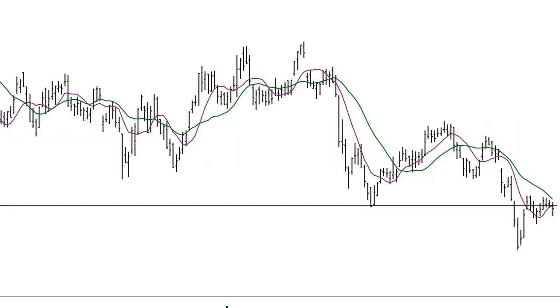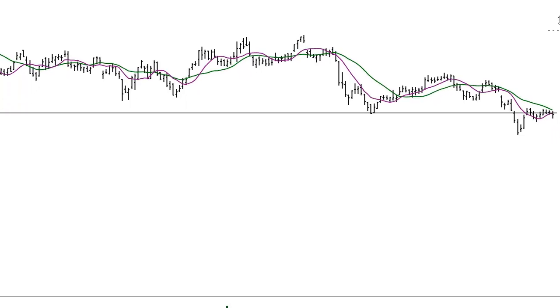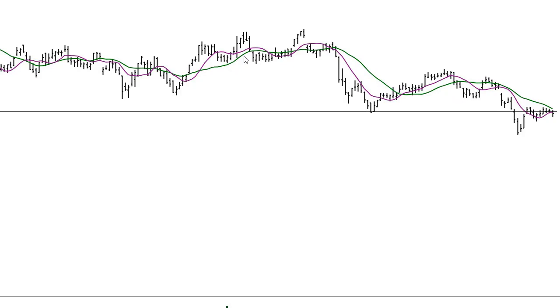Alrighty traders, let's get straight into this pattern. Now, let me give you a bit of background on this pattern for a minute. A lot of the time the market will be just going sideways. It won't be doing much. This is actually a pretty powerful pattern. Look for this pattern because it's just amazing.